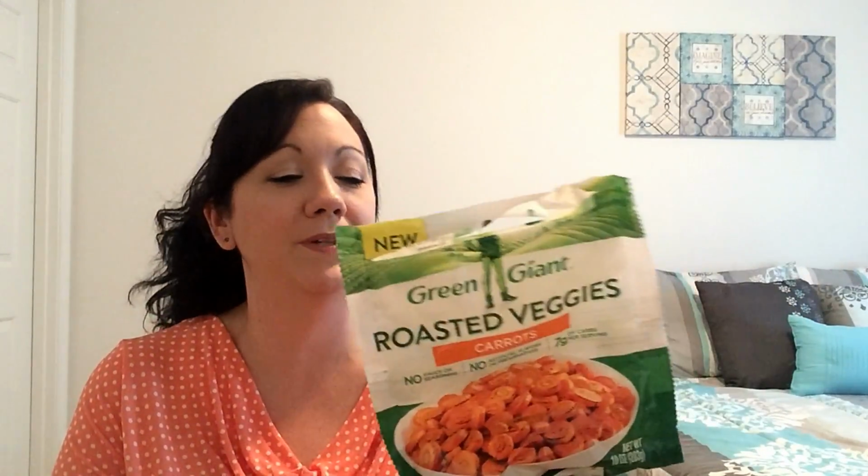Oh, these are some new finds that I had. This was really super yummy. So we have the Green Giant roasted veggies, carrots. My local chain grocery store never ever carried stuff like this. I always had to go to Walmart to get it, and they were always out. They started carrying these, so I've been picking them up every week, even if I haven't been eating them, because they're only $2 at my local store. Plus, I just want to put them in my freezer. I'm afraid they're going to go away, because that's what happens.